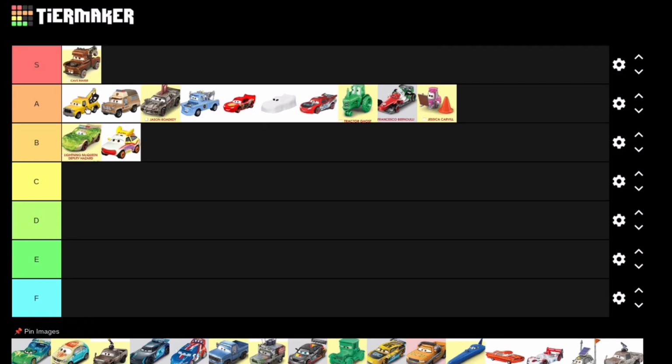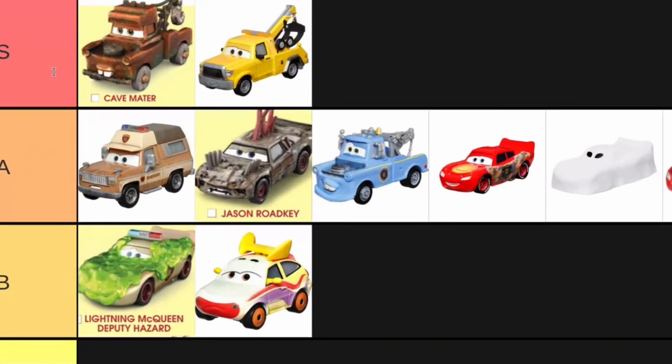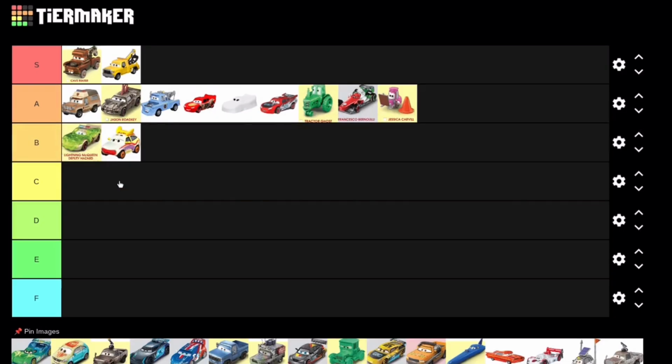But I think I'm gonna put Chris Freightman in the S tier. I think he's deserving of it. He's a really cool truck. Next year he'll probably be in the low A tier. But like if he's re-released, I'm just saying. But yeah, I think he's S tier worthy. I think Tony might be too. I might have to rethink this a little.